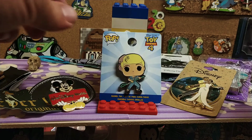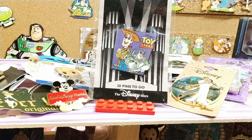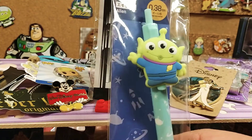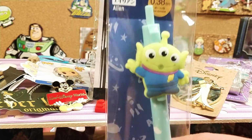And of course, something that I am just very, very excited about. This Toy Story pin. I've seen there's other versions of the different ones that kind of go together. They're not sold as a complete set, but I've always wanted this. I'm really happy about it. And of course, this cute little guy. I love those guys. I have a lot of them. Maybe you'll get to see him someday.